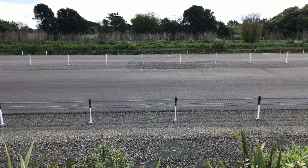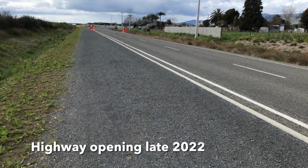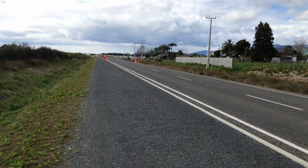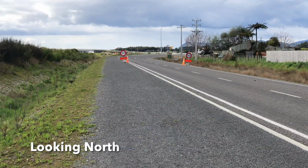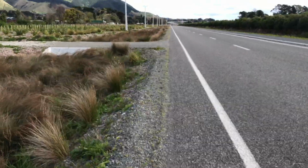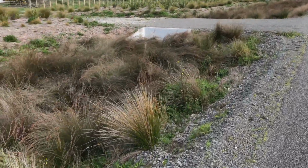You can see the layers of the asphalt there. Now I think this is made for the top layer. Something I didn't mention earlier on is this road is meant to be opening in a few months. Back here I just jumped to the alternative road. Now I'm going to drive back and go over the bridge, and then I'll climb up on the bridge and take some images from up top.